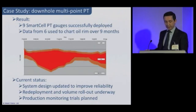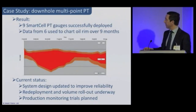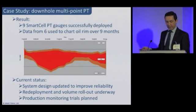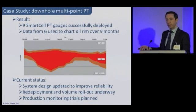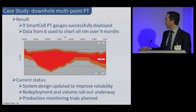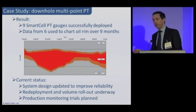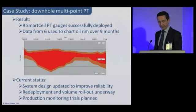The current status is we went through an upgrade of the system design to improve the reliability, so that next time when we put 9 in the hole, 9 will work. And also we're planning a redeployment to prove the new system, and then planning a volume rollout in Oman and in other territories later on in the year. And we've also got some production monitoring trials planned where we're measuring the tubing pressure rather than the annulus pressure to get an indication of flow allocation in production.